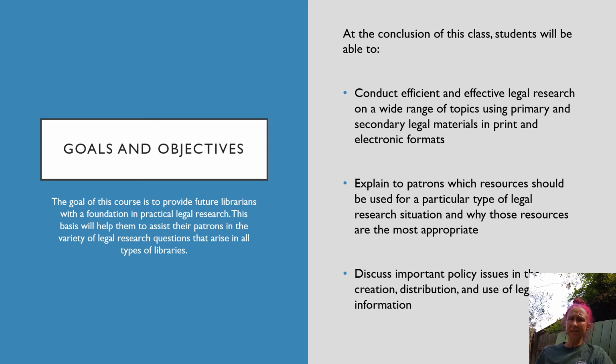So at the conclusion of this class, you'll be able to conduct efficient and effective legal research using primary and secondary legal materials, print and electronic. Explain to patrons the choice of resources. So this is a huge thing that librarians do: we don't just answer the questions, we help people find the correct resource to use so that they can answer the question. And that's what we'll get to. And that's probably the most important thing you'll take out of the class, though maybe not.